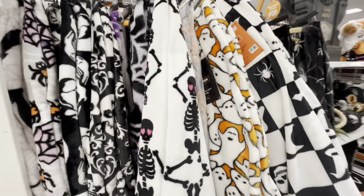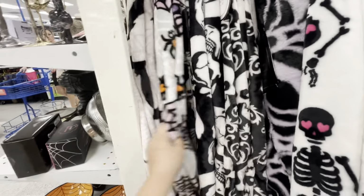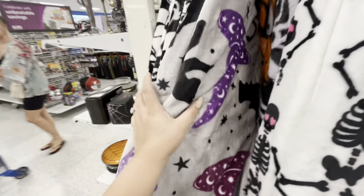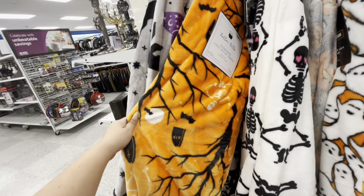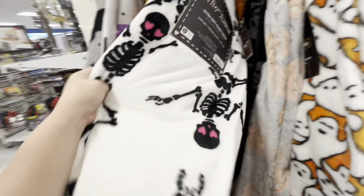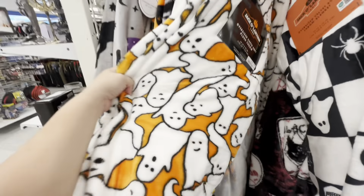And then let's see in here. All right, let's see the blankets. Is there any new blankets for me? Remember, I've been able to find all the super cute Tootsie Roll candy ones. This one is nice. Bats and witch hats and cats. $12.99. What is this orange? This one is spooky tree. $12.99. Spider web. Skeletons. Betsy Johnson. $12.99. Ghosties. $12.99. Gotta check all of them, cause you just never know.